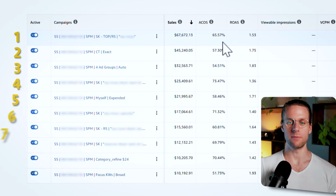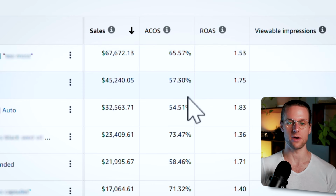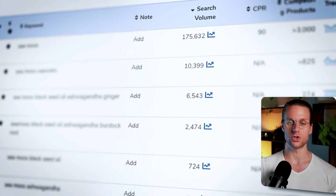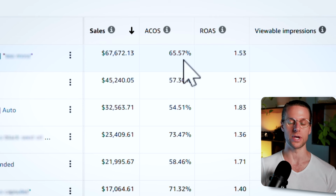Now that campaign performed at a 65% ACoS and drove more sales than any other single campaign in our top 10 campaigns. And you'll notice that that 65% ACoS is higher than the ACoS of the next two top performing campaigns in terms of sales, but it drove the most ranking for the most important keyword with 175,000 searches a month. So it's not about the ACoS, it's about the organic ranking result that we got from it, which is a huge part of our growth over the past 12 months with the product.